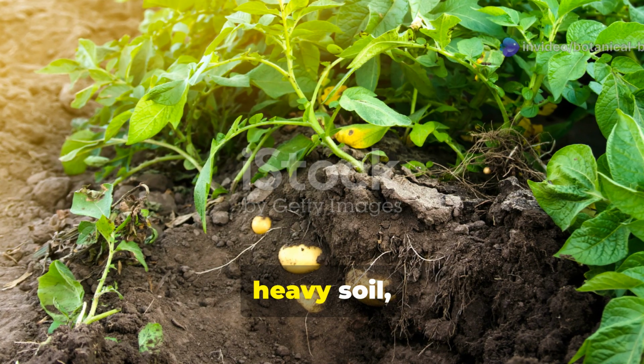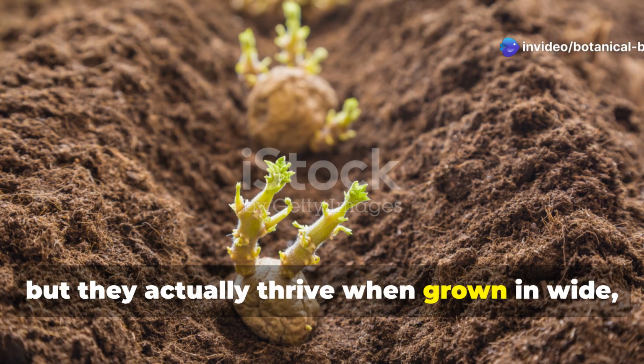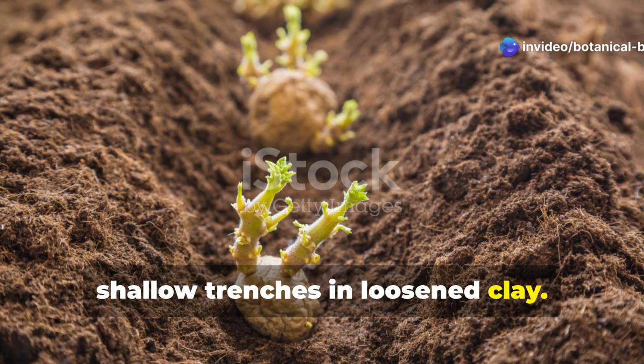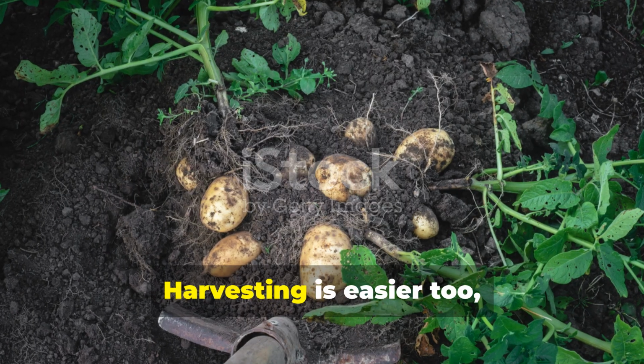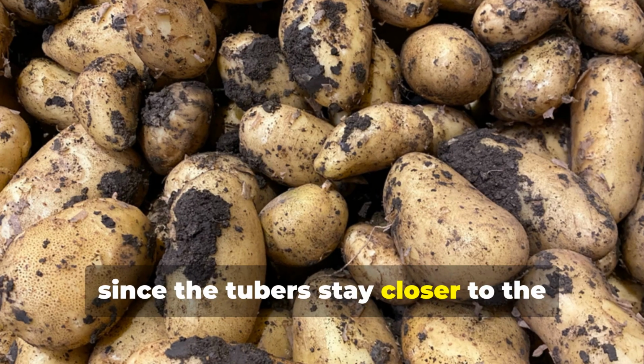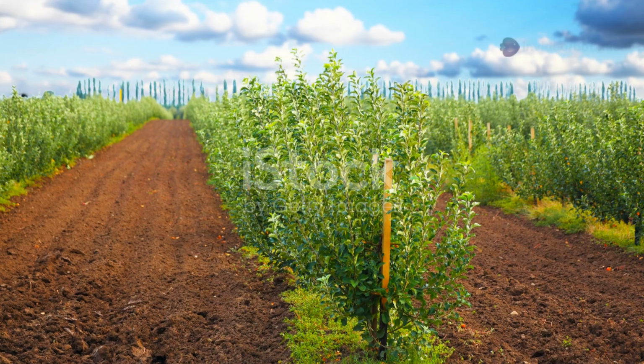Potatoes might seem like a gamble in heavy soil, but they actually thrive when grown in wide, shallow trenches in loosened clay. The key is avoiding overwatering, especially in early spring. Harvesting is easier too, since the tubers stay closer to the surface in compact soils.